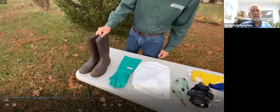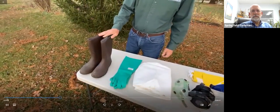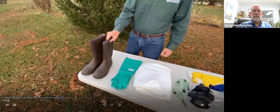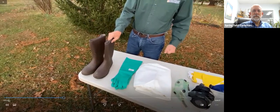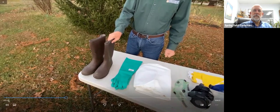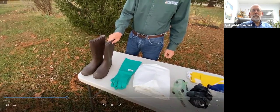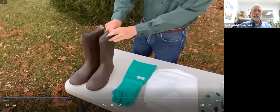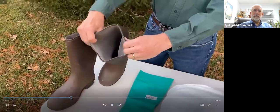Let's talk about boots for a moment. A good pair of boots from the standpoint of personal protective equipment are typically rubber. Rubber is better than leather. Leather, if it's exposed to pesticide, tends to concentrate that pesticide against the skin. It's also impossible to adequately clean leather boots that have been contaminated with pesticides. Choose boots that are mid-calf in length, and choose boots that are unlined.